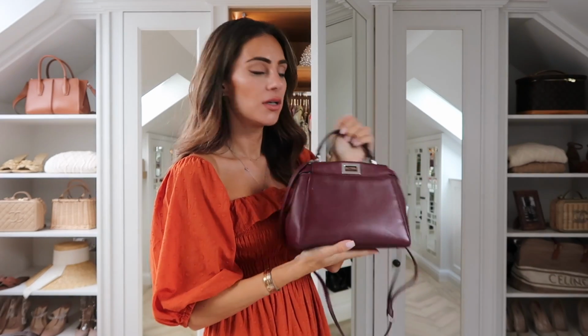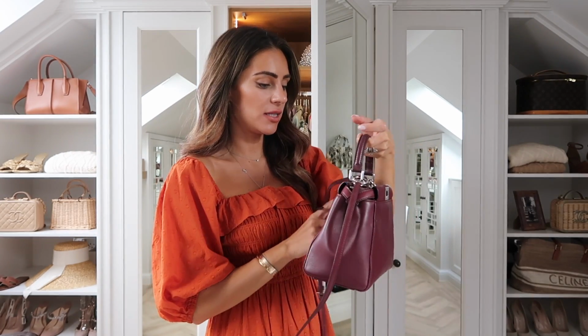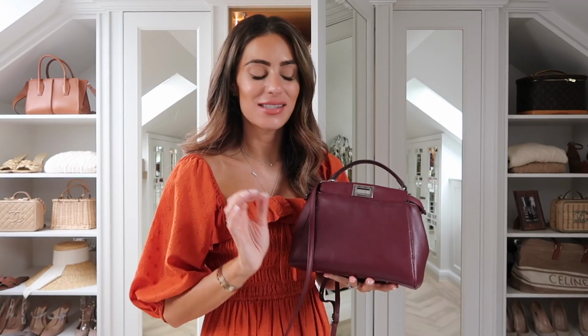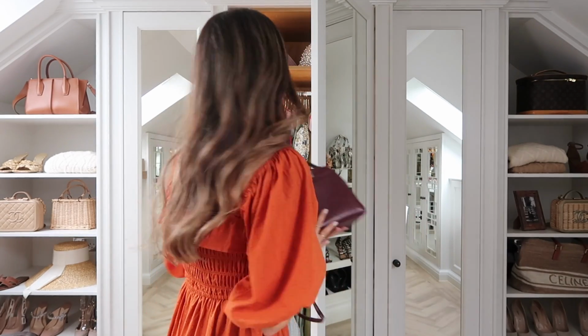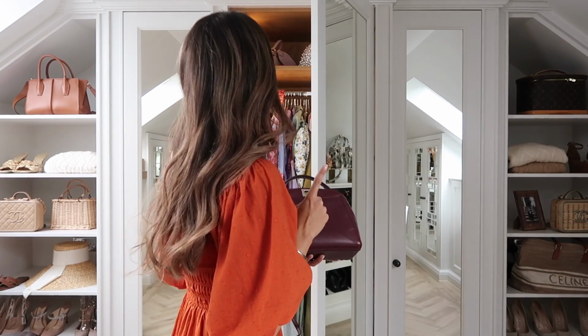We also have it in this beautiful, rich kind of Merlot shade, which I purchased. No, I didn't purchase this. This was a gift from Net-a-Porter many, many moons ago. And it's a color that I just cannot, that is all I can say, I cannot. It is such a good autumnal shade. This with a berry lip. Oh, very nice. And I love that it has the silver hardware, because none of my other Peekaboos have silver hardware. This is the only one.